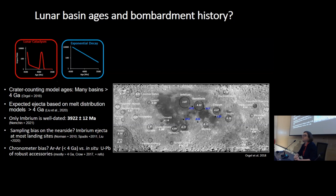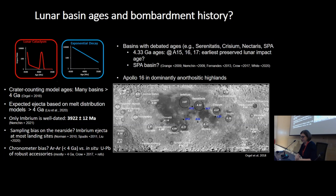Are we then biased when we look at all the samples, because the Imbrium impact has affected all the samples that we look at? Or is the chronometer that we are looking at, very often argon back in the day, yielding us this age over and over again? The question is, are we overlooking the older ages? The basins with the most debated ages are Serenitatis, Crisium, and Nectaris. We think that we have a clue how old the SPA is. This is this age of 4.33, but we are only finding bits and pieces of information on that.